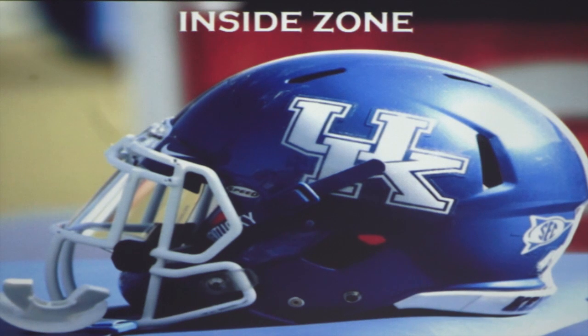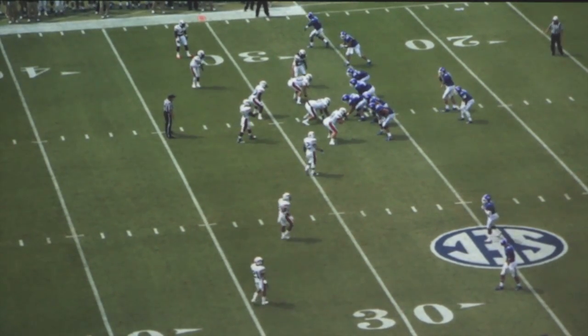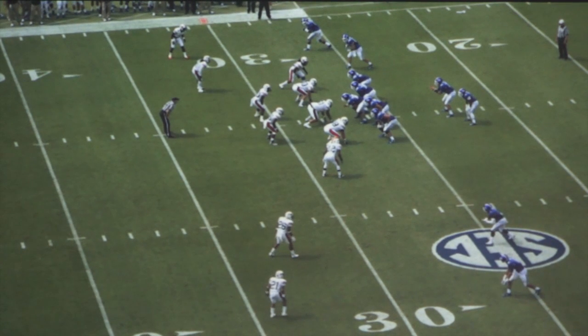It's the inside zone. It's the base run play of our system. We're going to start off here. We're against UT Martin. It's our first big run of the season. Braylon Hurd's playing running back.